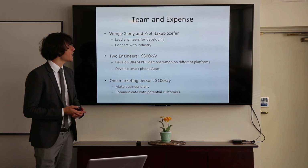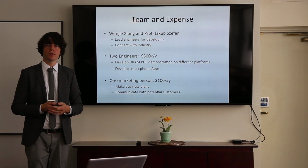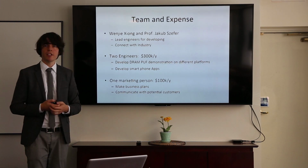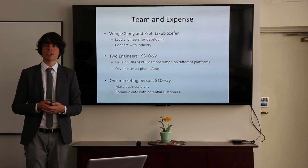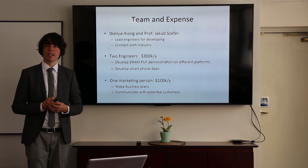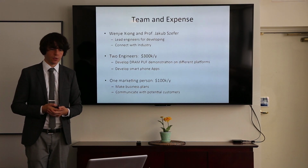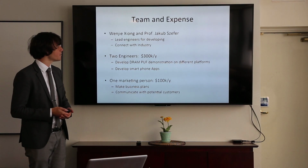And then our idea and our plan for the potential product and the company: my student Wenjie, who's now a fourth year PhD student, has been working on this project for a while, and myself, we can lead the development and design of the DRAM parts and also connect with some of our industry contacts. And we hope to expand by having two or more engineers work to create more demonstrations for the product on different platforms to make it more accessible, and also develop a smartphone app. Again, a smartphone has a DRAM, so you can deploy this on pretty much any smartphone. And we also would need a marketing person to connect us to the customers and make it more appealing to the customers.